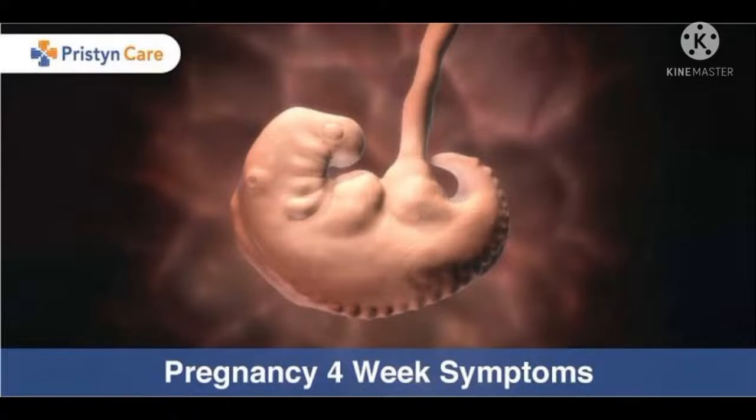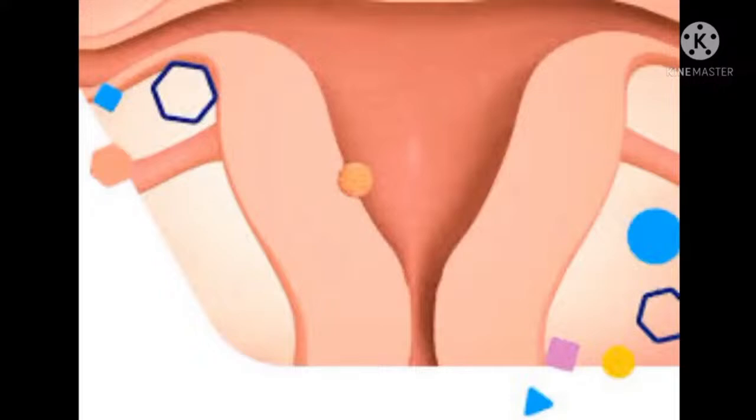The inner cells begin to transform into your baby's organs and body parts. The outer cells start to form the placenta. You and your baby at 4 weeks pregnant. Your baby at 4 weeks. In weeks 4 to 5 of early pregnancy, the embryo grows and develops within the lining of your womb.